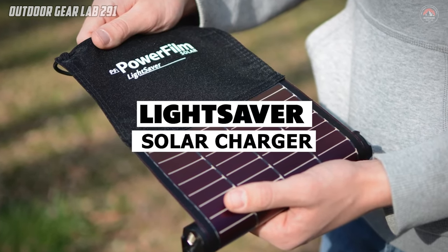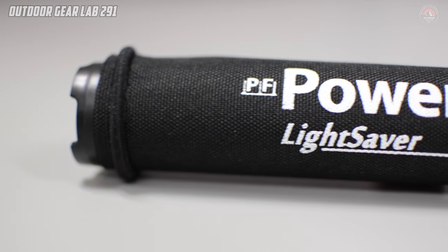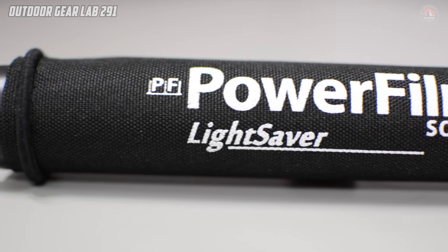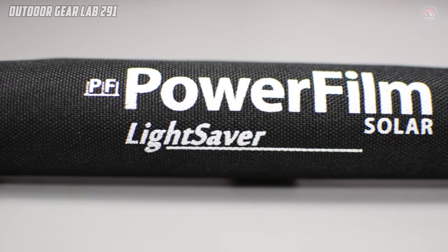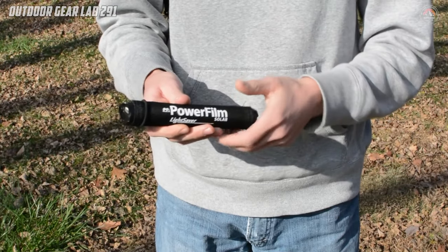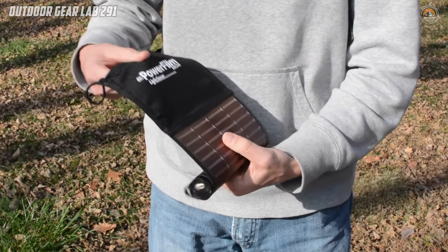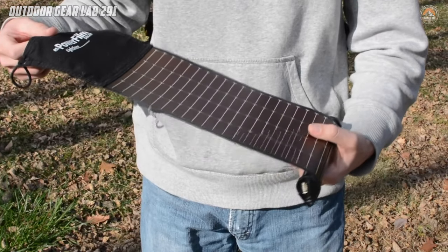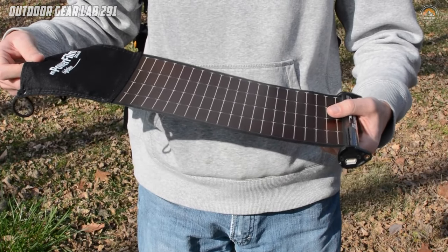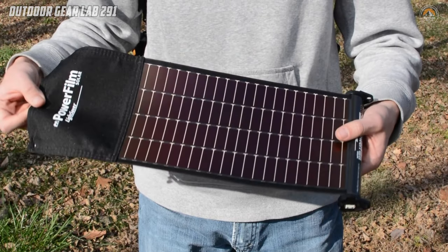LightSaver Portable Solar Charger. Ever found yourself deep in the heart of nature, surrounded by nothing but towering trees and the gentle hum of wildlife, only to realize your devices are running low on battery? Fear not, for the LightSaver Portable Solar Charger is here to save the day. Picture this, you're miles away from civilization, but with the LightSaver snugly tucked into your pack, you're carrying a miniature power station with you. Its ingenious design incorporates a flexible solar module that wraps around its core, ensuring it takes up minimal space in your already packed backpack or pocket.